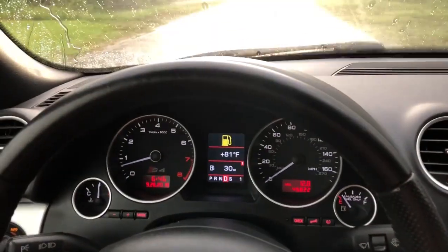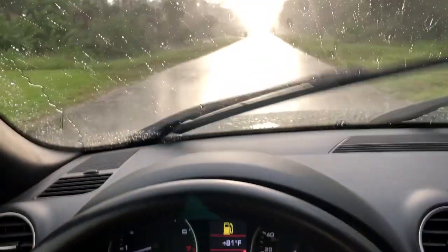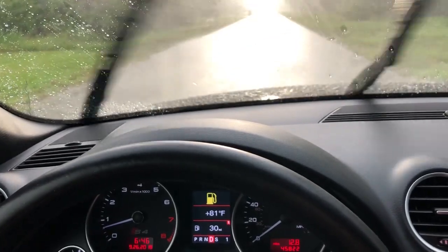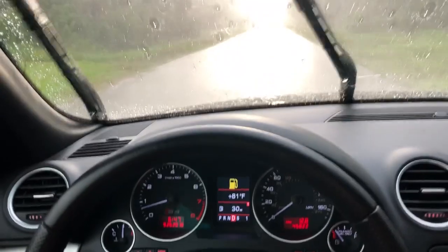Can you put the lights on automatic? Yes, there we go. Of course, our gas light's on, but it does say 30 miles to empty, so it's not too bad. Hey, I want to show you guys an acceleration run in the rain so you can see just how awesome this all-wheel drive system is in this Audi.